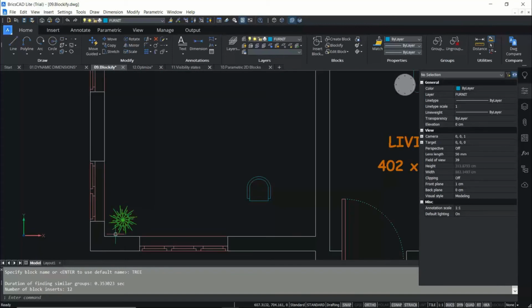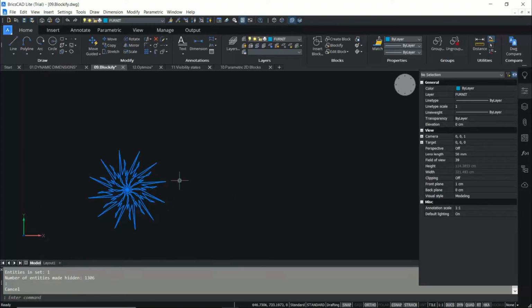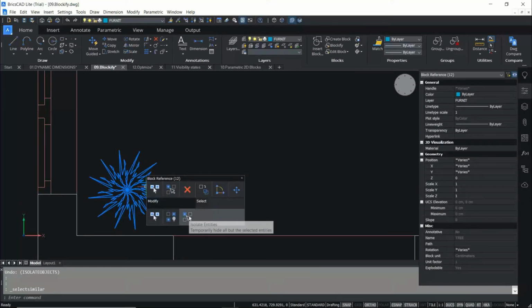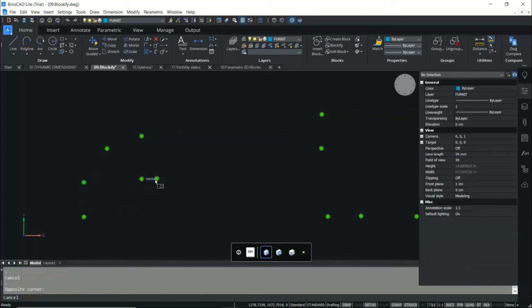Now let me just repeat the same steps which I've done before. I'll select this. I'll go to select similar, then select, then isolate entities. See, all these interior trees are converted to individual blocks. So that is the Blockify feature, one of my favorite features in BricsCAD.